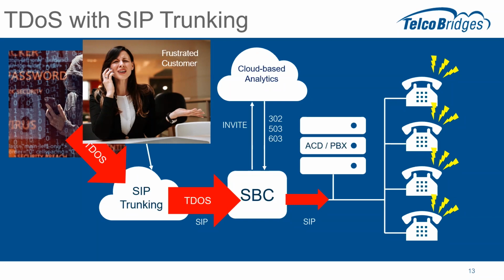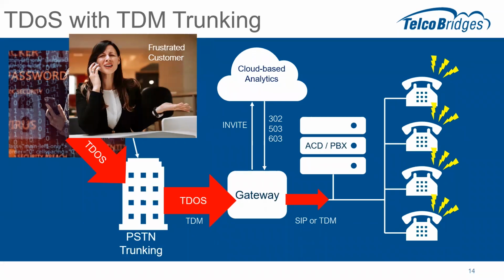So what about TDM customers? And this can still be implemented, as a matter of fact, some of our case studies will be TDM based. They're also going to have a situation where they're actually using T1s or E1 PSTN trunking. Again, a TDOS attack can still flood that infrastructure, but it's going to land instead on a media gateway, and that gateway will still use SIP to communicate to the cloud-based analytics platform, resulting in one of 3 responses, which then will be used to decide where to direct the traffic. Either reject it, or screen it, or pass it along to the users. So this is in a nutshell the architecture that we're going to be talking about today.